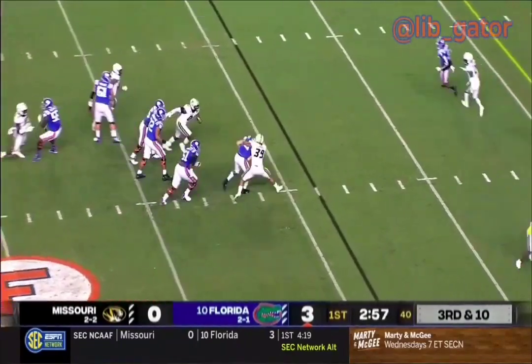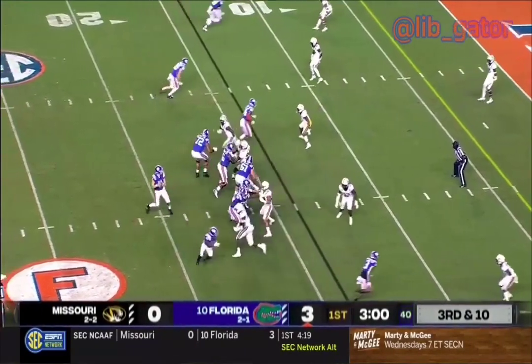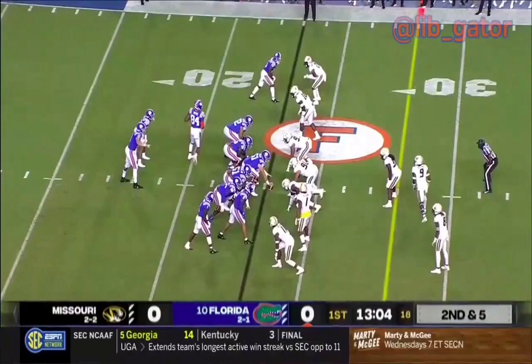Trask is not much of a scrambler, so he's able to get back to the line of scrimmage, so it's technically not a sack, it's a run for no gain. But when your right tackle gets beat, it's really hard to complete a pass on 3rd and 10. But in happier news, Florida's offense did not struggle for all that much of the game.